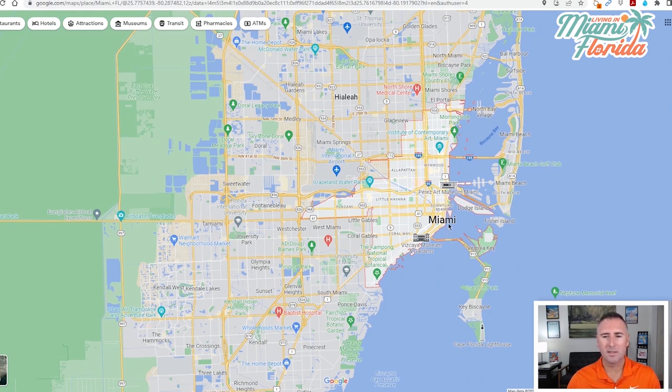Miami started out at downtown in the Brickell area. Mary Brickell and Julia Tuttle were the two ladies who founded Miami, and they convinced Henry Flagler to extend the railway all the way down to Miami so they could start building out the city, because it used to go only to West Palm Beach, and he ended up taking it all the way to Key West.